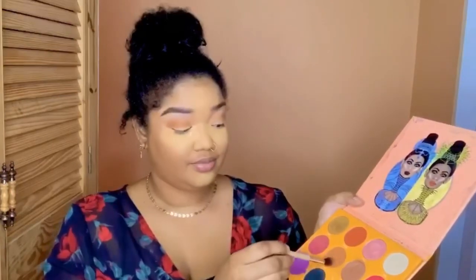Juvia's Place never does wrong. And they have a wide variety of palettes, so you can check them out. So just back and forth, windshield wiper movements, side to side. And that was our first color, nice and easy.